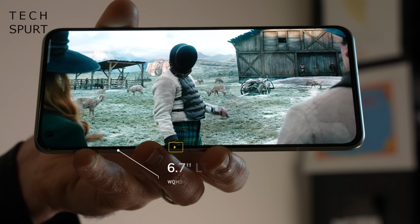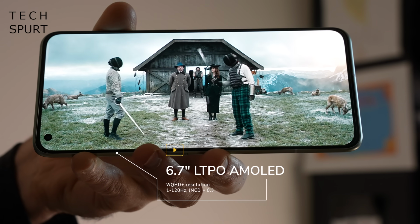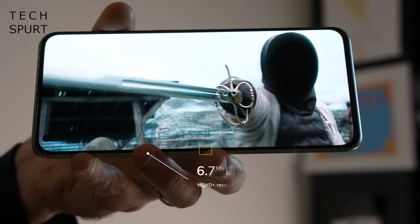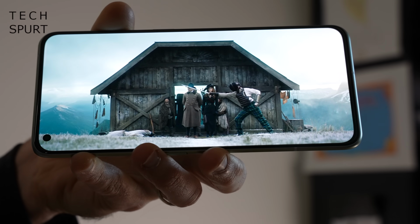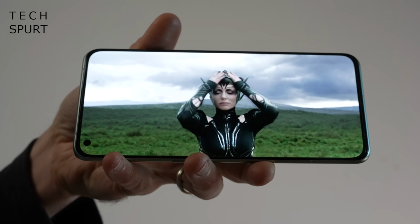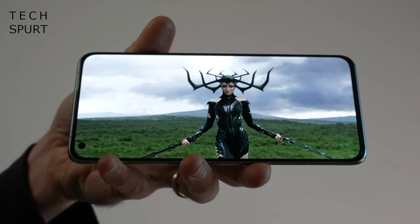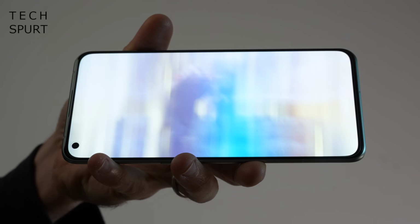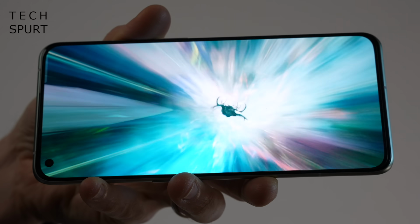So let's shift onto the display tech, and the Realme GT2 Pro boasts a mighty 6.7-inch LTPO AMOLED panel, quite similar to some rivals from the likes of the Oppo Find X5 Pro, other premium priced devices, except it's a perfectly flat display similar to the Samsung Galaxy S22. Got a WQHD plus resolution here, so nice crisp visuals as long as you remember to actually go into the settings and bump it up from the default Full HD plus maximum resolution.